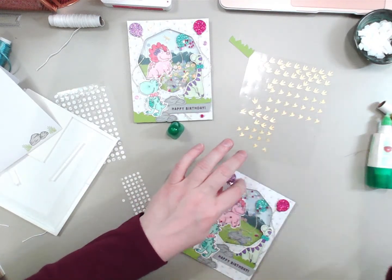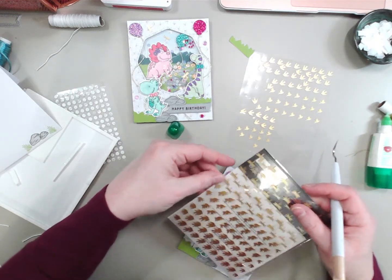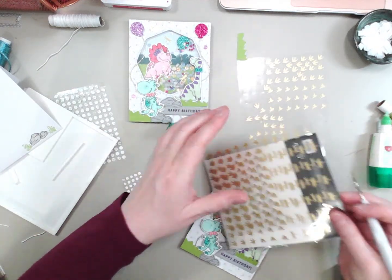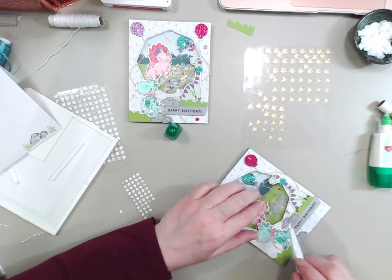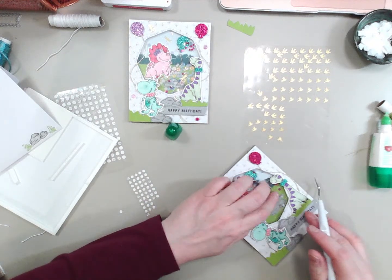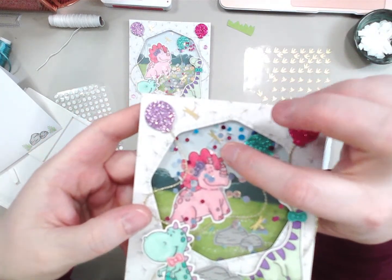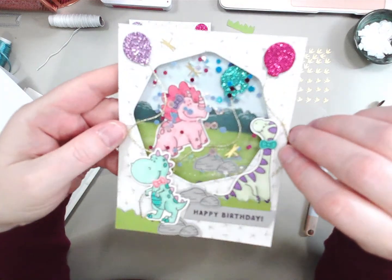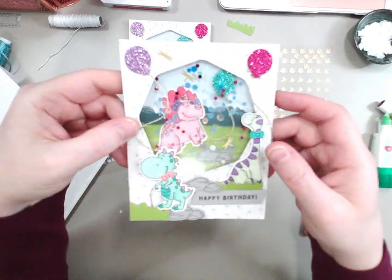Then I'm going to grab one of these. That's why I have extras here in the back. I'm going to grab one of these, and then I'm going to stick it on the actual window sheet here, so it looks like he's flying in the air. So I have one here, one underneath the window sheet, and then one on top of the window sheet. So cute. And then we've got all of our little pieces of the mix in there.